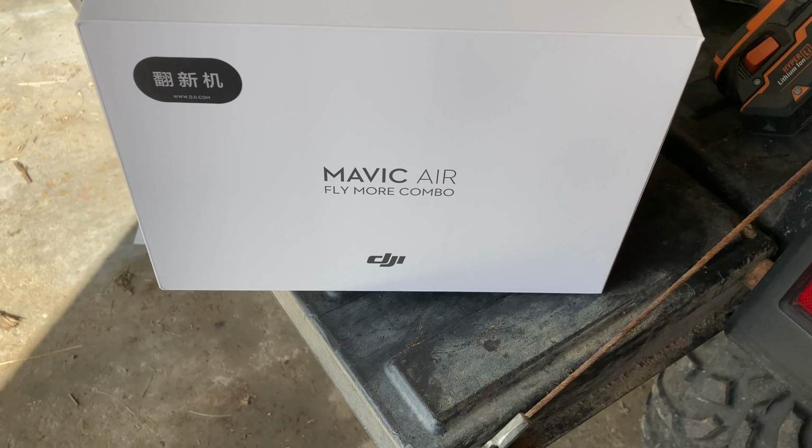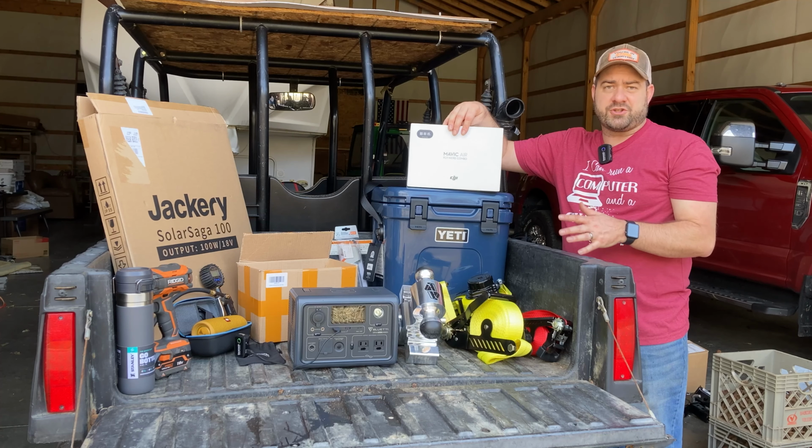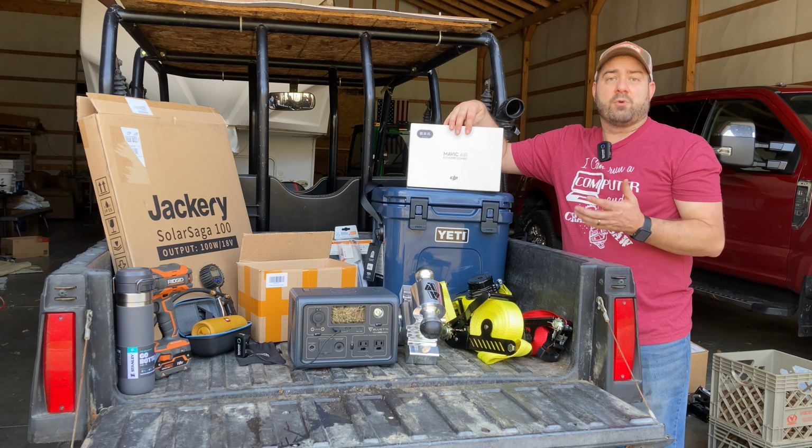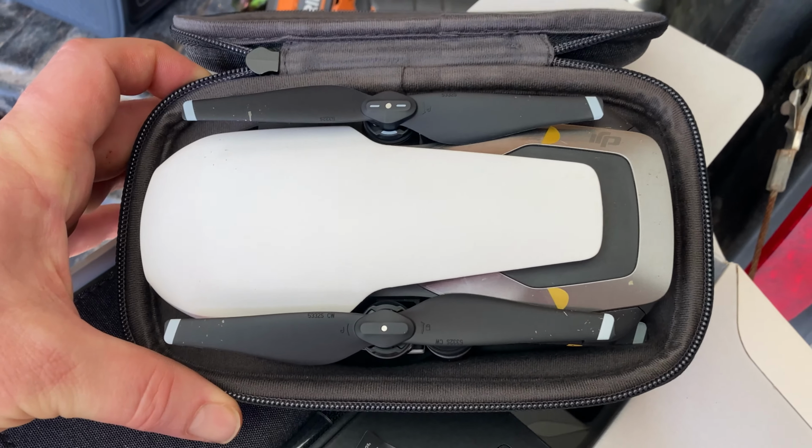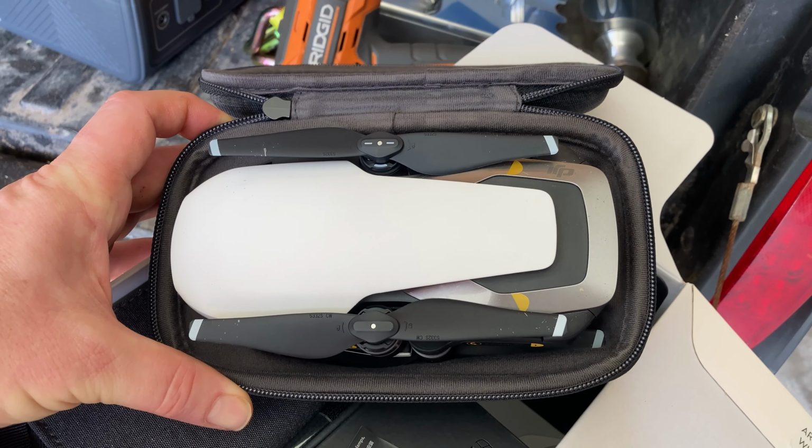The thing I like about the Fly More Combo is it does give you a better charging system with more batteries, so you get more time out there practicing with the drone. Drones are a lot of fun. If you've never used one before, I highly suggest you consider getting one.